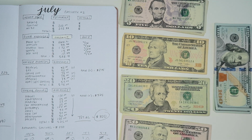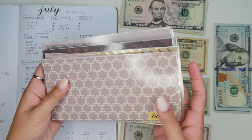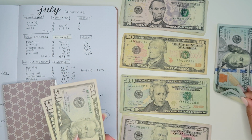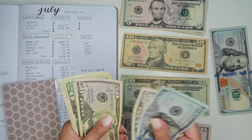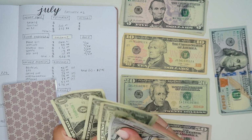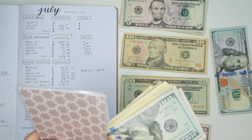Okay, so now we are done with these envelopes. I'm going to move on to my sinking funds. So sinking funds are right here. Let's just start at the top, travel. So for travel, we're adding in another $100, and we'll take out what we have, adding this $100 bill here, and let's see what our total is. So we have 220, 30, 235, 6, 7, 8, 9, 241. So 241 is our travel envelope.